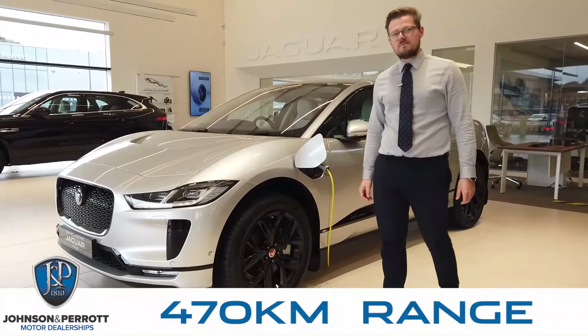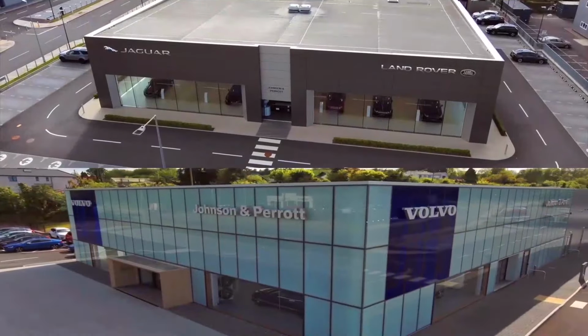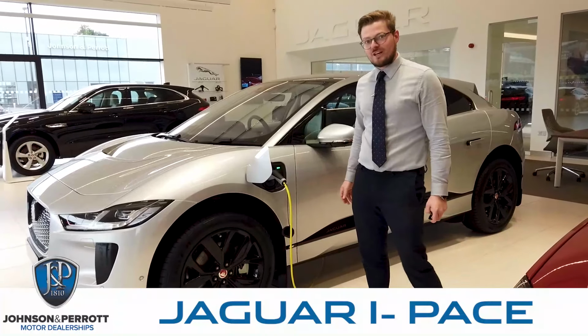The best thing about the Jaguar I-Pace is its range, up to 470 kilometers. Today we're going to take a look at the fully electric Jaguar I-Pace.